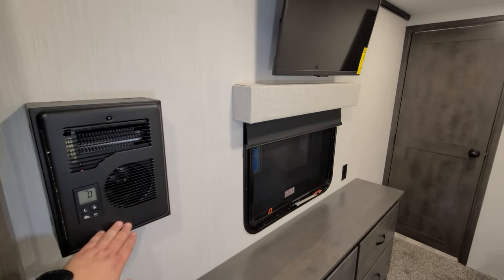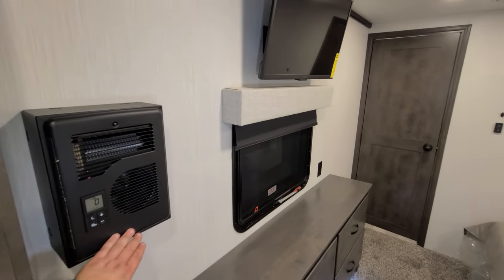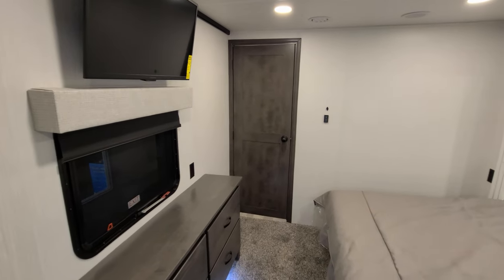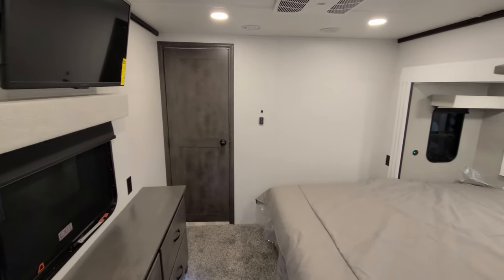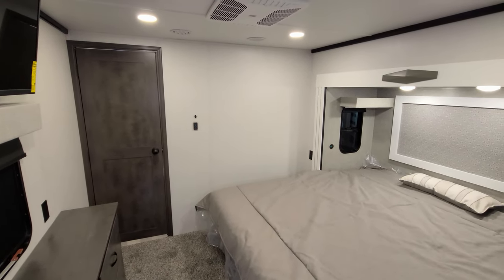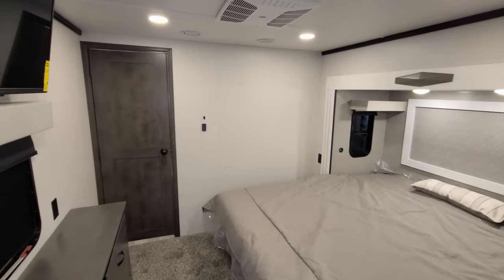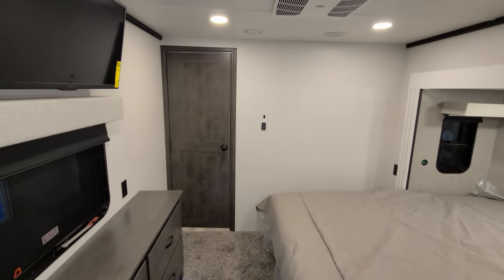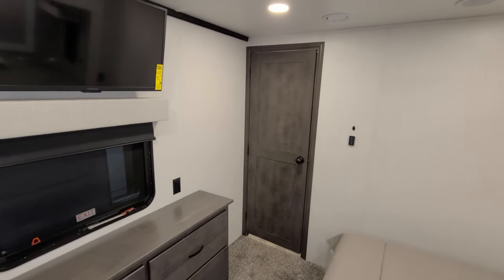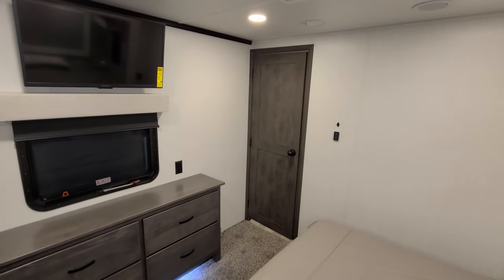This is an option. If you want it, you can get it. If not, don't. But then you also have that electric fireplace down there. You have 12-volt heat pads on your holding tanks. So they're really gearing this to also go more into that winter season as well. Heated enclosed underbelly. Again, option for dual pane windows also.